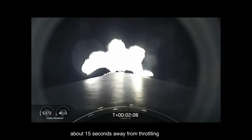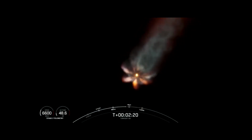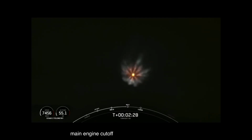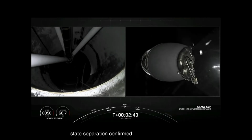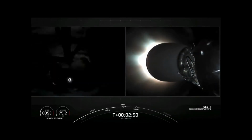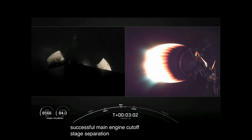About 15 seconds away from throttling down those Merlin 1D engines, you'll start to see that visual change in that plume you see on the screen. Main engine cutoff. Stage separation confirmed. All right, all good news here. We had successful main engine cutoff, stage separation, and second engine start 1.